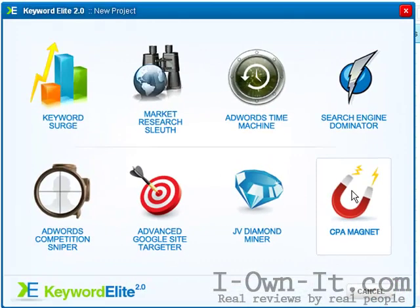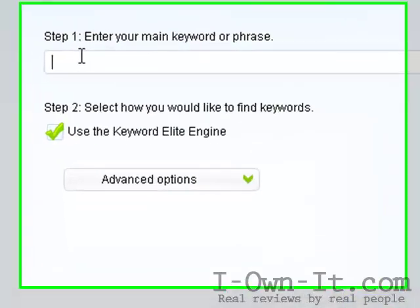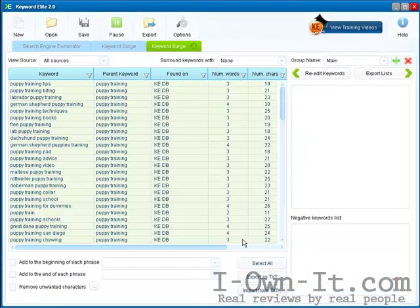Let me just give you an example. So we'll start off with Keyword Surge. I'll click on that. And we're going to search for just a real common keyword. Actually, let's do puppy training. Now, this is a real competitive niche. We've got the Keyword Elite engine selector. We'll also highlight the Google selection tool. Now, we can go as high as 10,000 results. I'm just going to bring it down to 100 for this example, and I'll click Start.